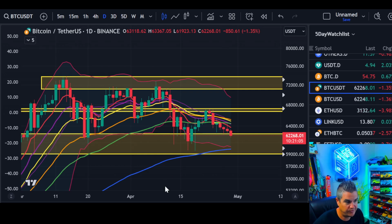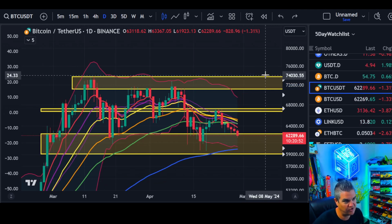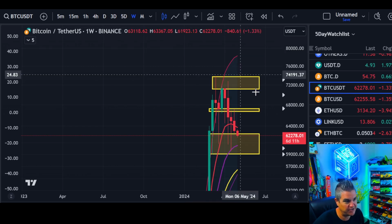But two targets for bulls. One is 67. Two is right here, right around 72K. Those are the two highs. Nothing else. You don't have to make it overly complex. Support and resistance will take you a long way. All right. Having said that, let's zoom out to the weekly and see how that's shaping up.